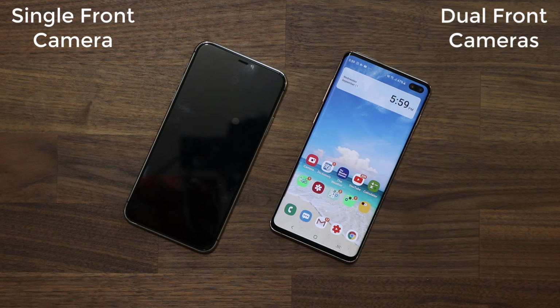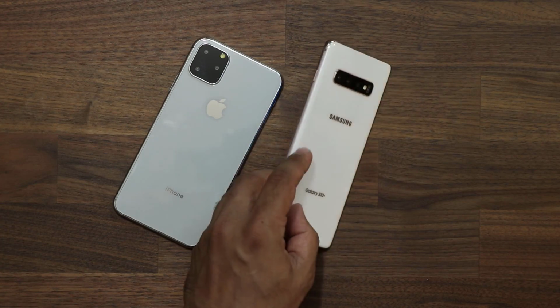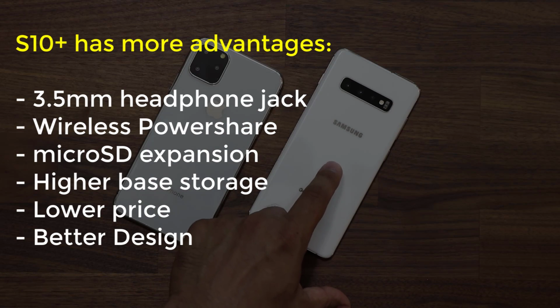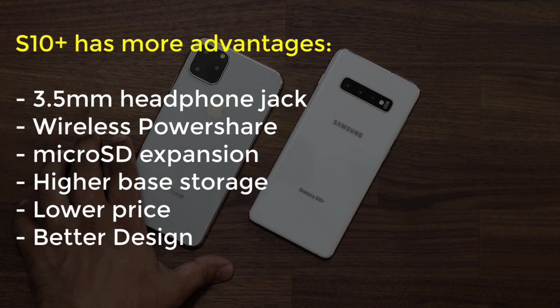So that's basically it between these two smartphones. Like we have talked, the Samsung Galaxy S10 Plus certainly has more available features and a lower price tag and more benefits when it comes to storage expansion, the base storage, the fact that it has extra features such as the wireless power share where you can charge your phone on the back of this phone. You also have the 3.5mm headphone jack and a bunch of other things, while this phone over here does give you better app ecosystem and a more powerful processor.